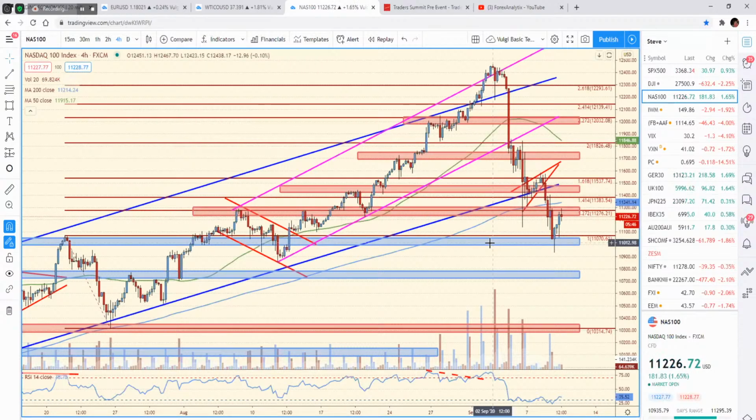So far, it seems to be stalling here. Definitely the first area of resistance. I would be very careful here. There is no guarantee that the market is just not going to reject this resistance once again and continue lower.